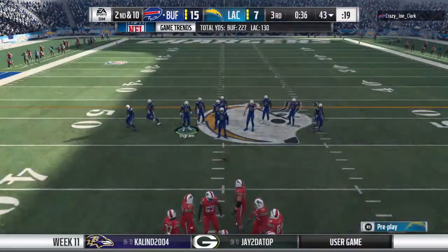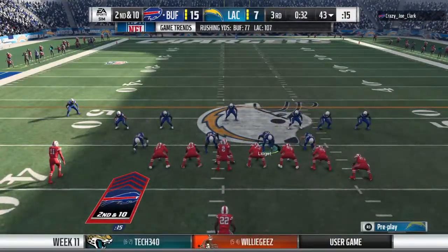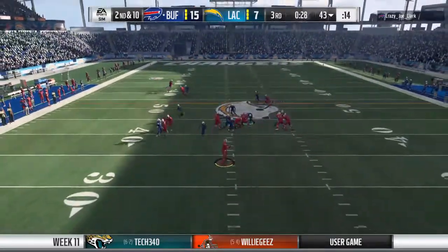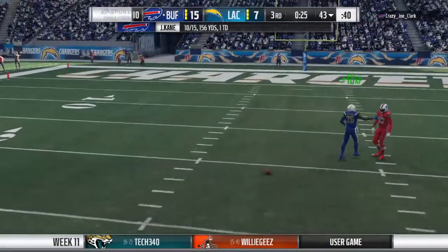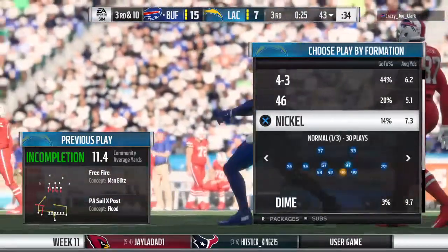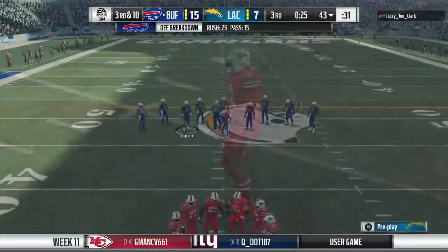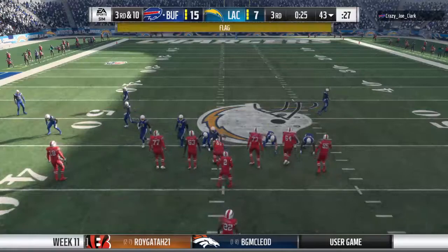And on 2nd and 10 now. On play action, they'll throw. He's going to air one out. And both guys were there, but it falls incomplete. And it is true. You can draft the fastest. You can draft the most athletic guys. But if they don't know the art of positioning, sometimes it's all for naught. In this case, in the right spot, he'll force the incompletion.